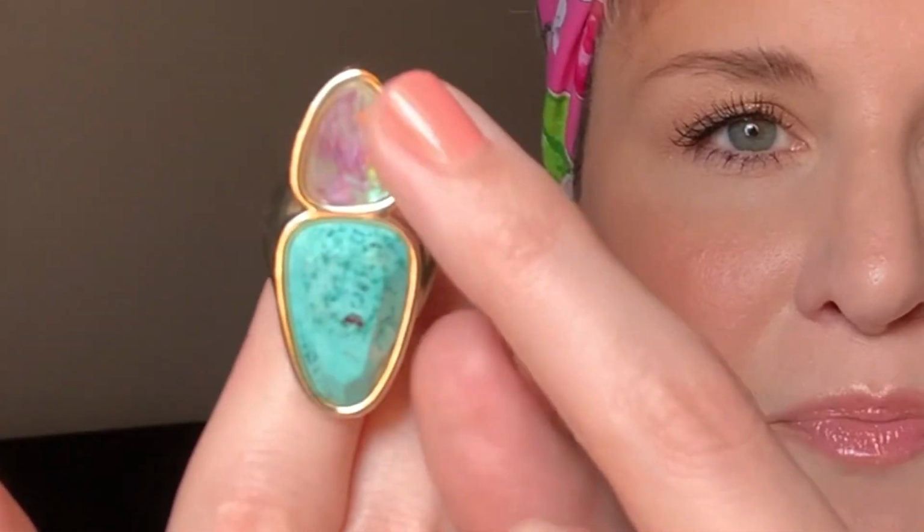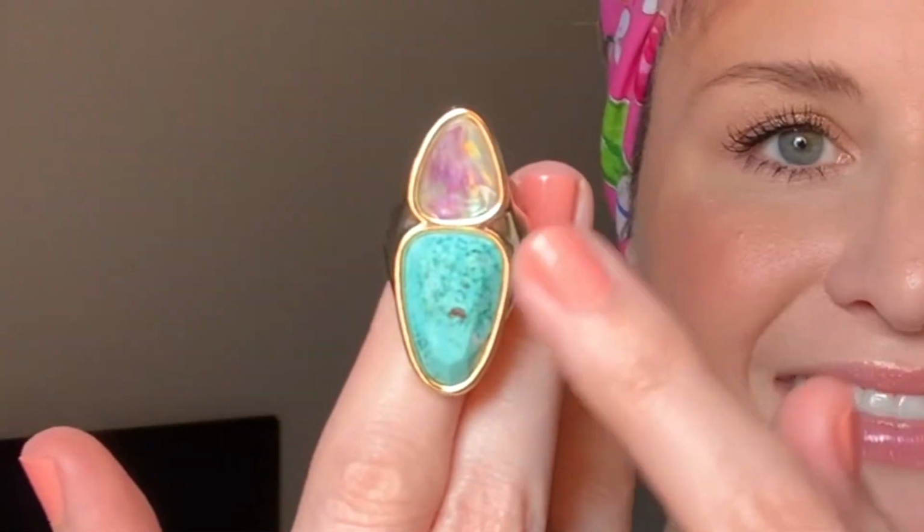This is the Margot cocktail ring. This particular color, I believe, is sea green mix. I just love it. I think it is such a unique, stunning statement piece. The colors that are picked up in this top stone are just like after my own heart. I love it. And then you have turquoise, probably my favorite stone of all time. You guys know how much I love Kendra Scott. I have her earrings on right now. I just love that damn jewelry company.